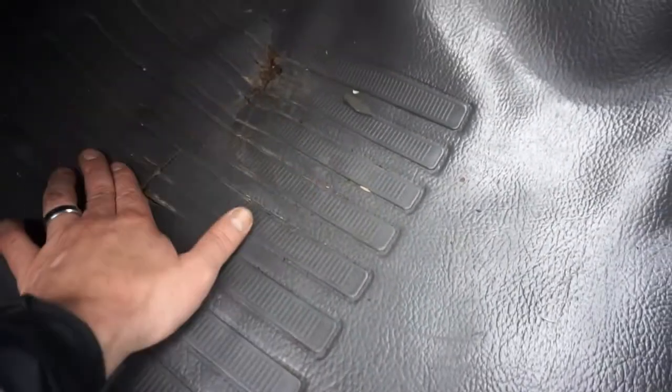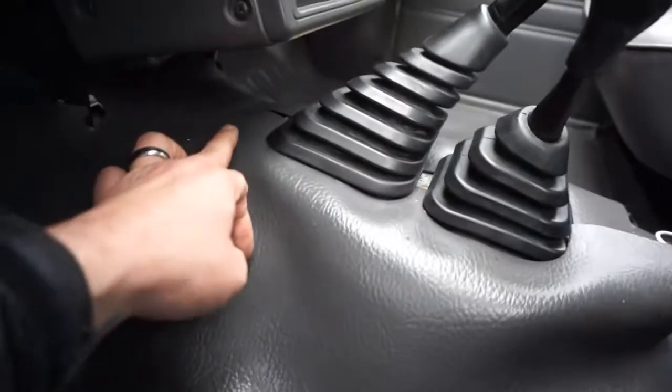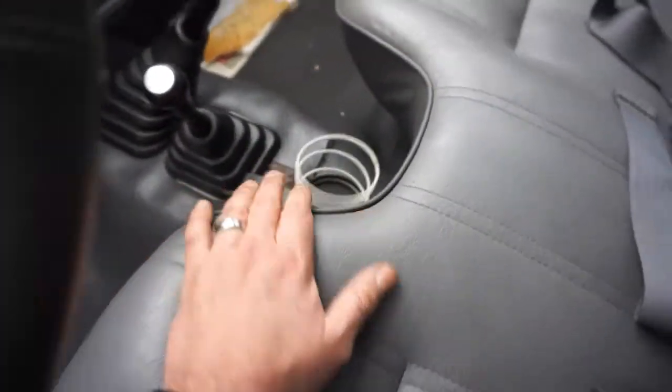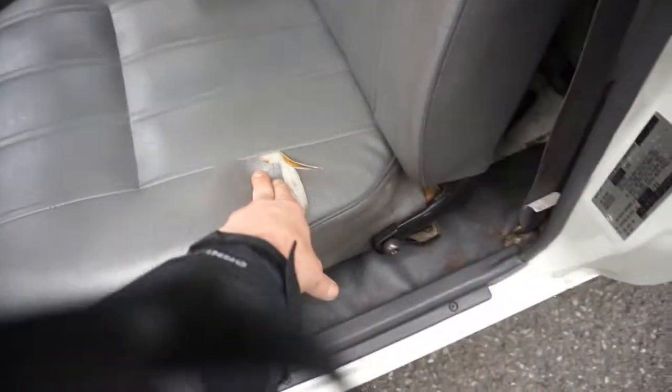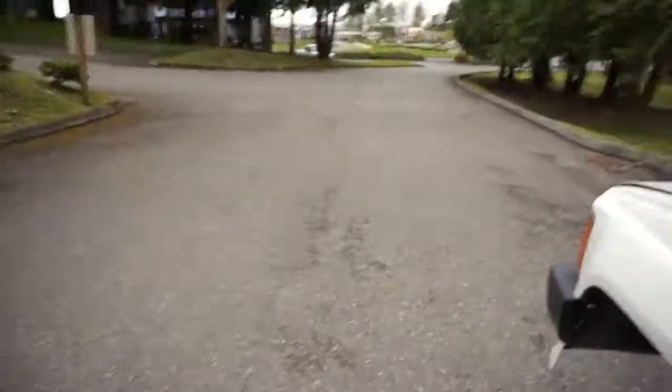A little bit of wear there, kind of your typical 80s vinyl stuff. A little bit of cracking and separation of the vinyl around the shifter boot. Somebody's put a little cup holder in. A little crack in the vinyl there. But again, just a phenomenal truck. 96,071 miles. I've been doing this a long time, and it'll be a long time before I find a regular cab shorty with the 22R in the manual in miles like this.